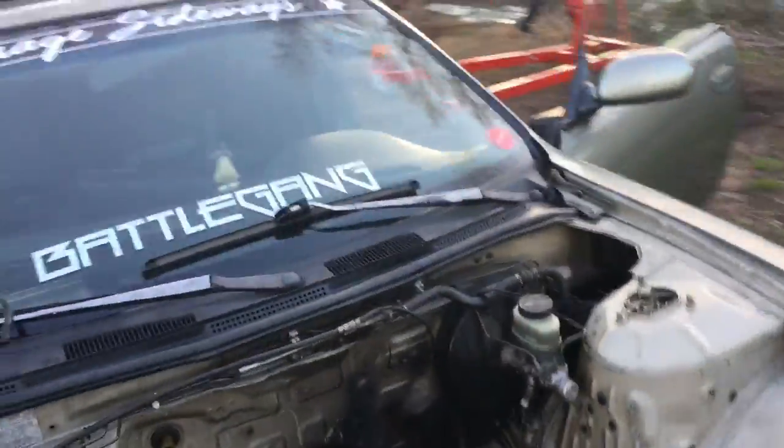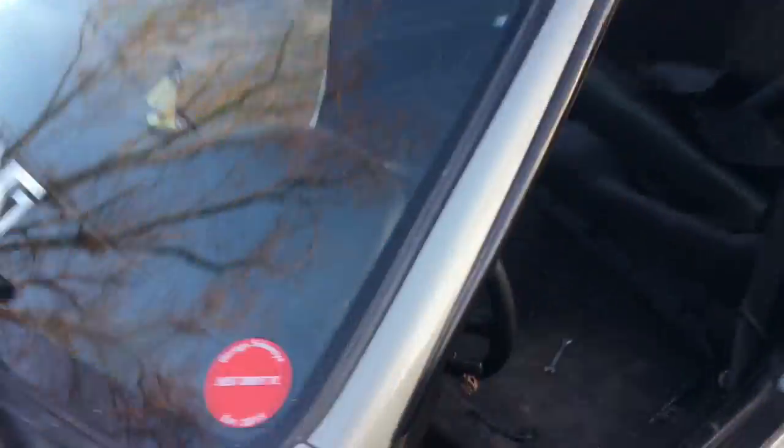The dash is pretty much disconnected, as you can see. Before you go ripping out a dash, always come up here, give it a good push, look under there, and make sure no wires are getting pulled. You'll see through the window.